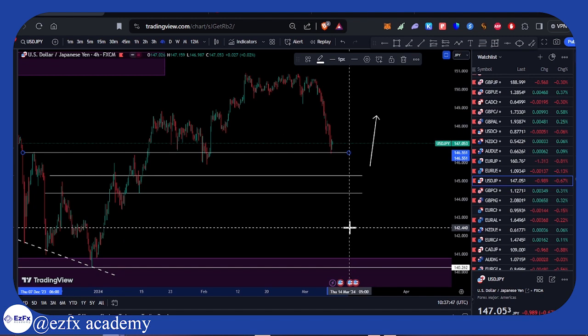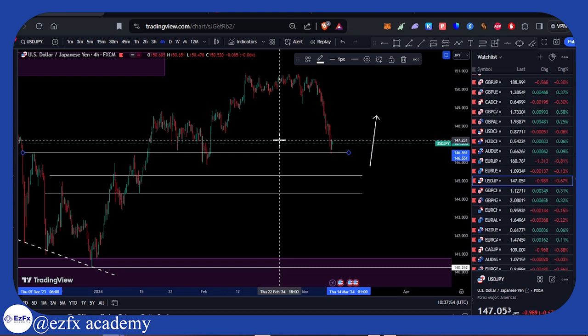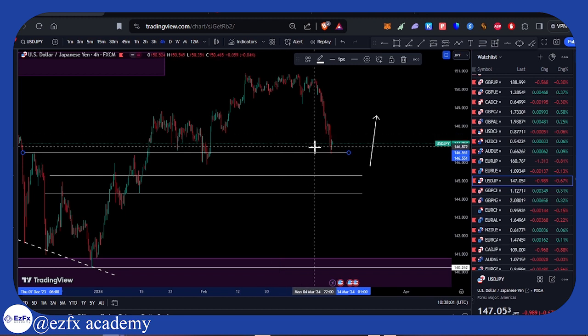Like I said, before I enter any of these trades, I'm going to be waiting for my own lower time frame confirmations. I'll possibly be waiting for a change of character on the lower time frame before entering any of these trades. So even though overall on USD/JPY my bias is bullish, I'll just be watching out for that lower time frame confirmation.